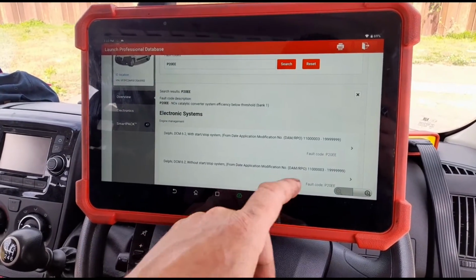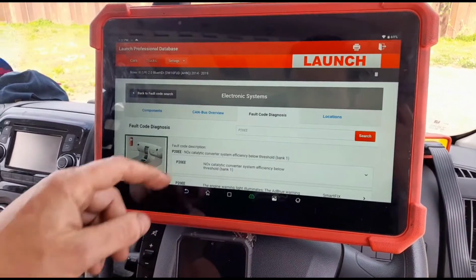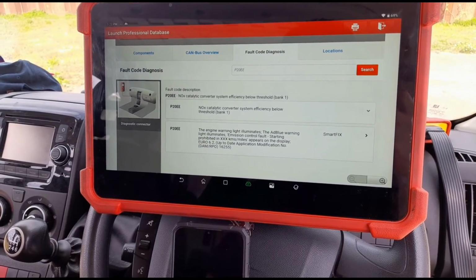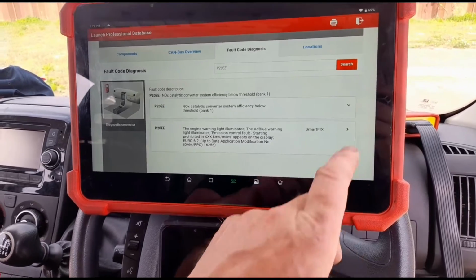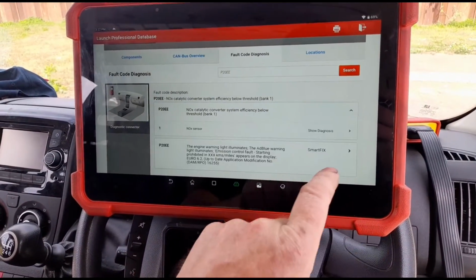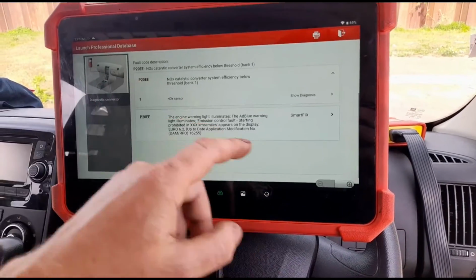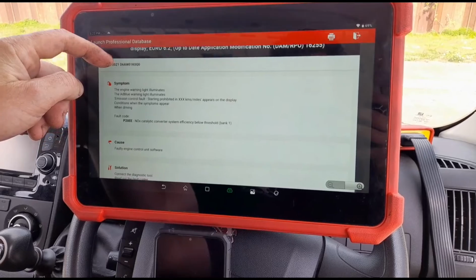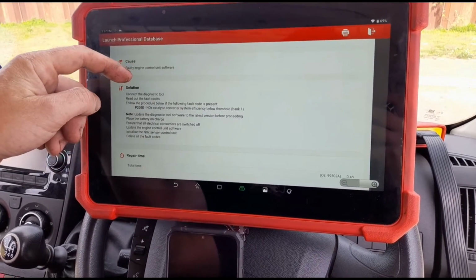Would stop start without, I think it's without stop start actually. Same thing, it shouldn't make much of a difference. The engine warning illuminates, starting is prohibited in whatever miles. NOx sensor again, so the same diagnosis process. Smart fix, what's that? Faulty engine control unit software solution.